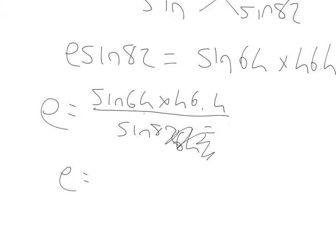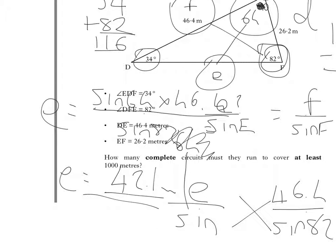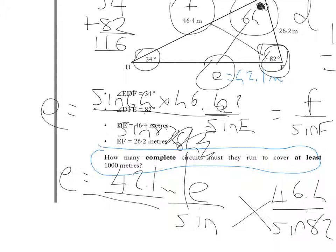So I'll just enter that into the calculator. And that will give me 42.1 metres. Now I've did a bit of hard work in getting there, so I can now say that this side here is 42.1 metres. The question says, how many complete circuits must they run to cover at least 1,000 metres?